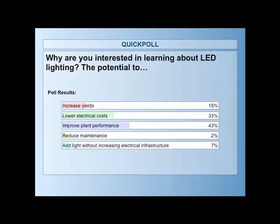And some of you were interested in adding light without increasing electricity or increasing your electrical infrastructure. Now, LED lighting is a really great way to turbocharge your lighting without using any more energy. As an example, let's say if you were to use a 600-watt lighting system, you can add LumiGrow Pro 325 lights and gain about 60% more light than if you were to install more HIDs. Said another way, you can have twice the light with the same amount of energy usage. And the last bit there was reducing maintenance.